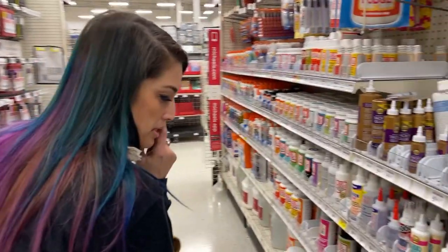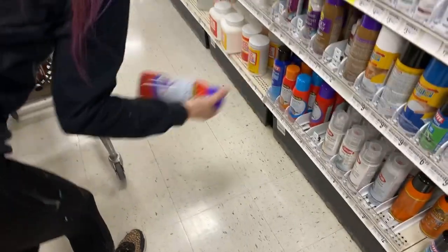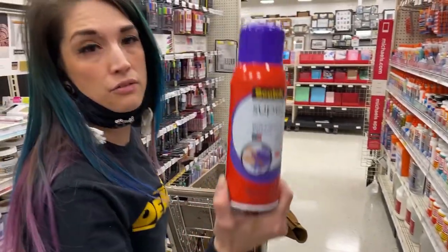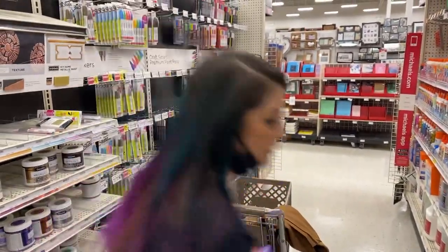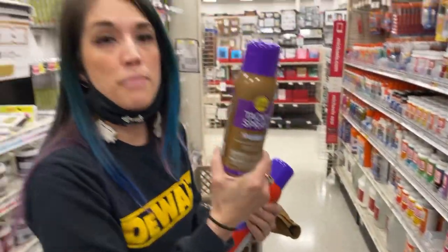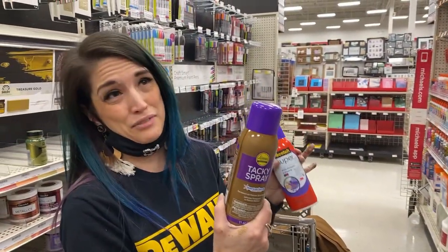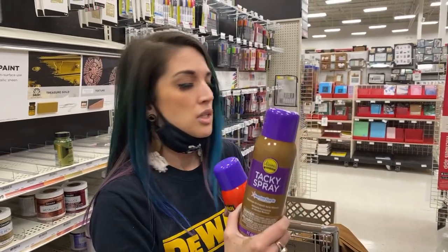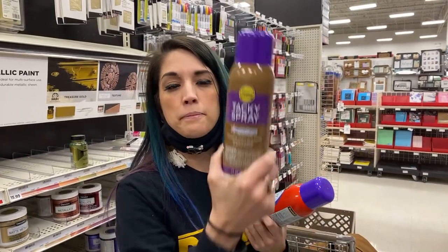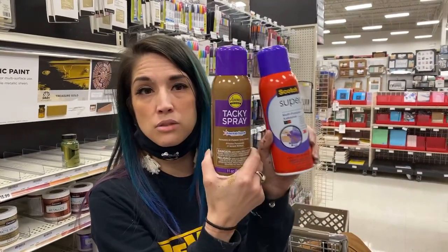I'm not going to say it's a must have, but we're all out of Aleene's and 3M spray adhesive. Super 77 is just fine. Oh, Tack. Plus, I do need some more of this for the backs of stencils. They sell stencil spray adhesive, they sell stencil dab-on adhesive, whatever, it's all good. So, I use this, or Elmer's.